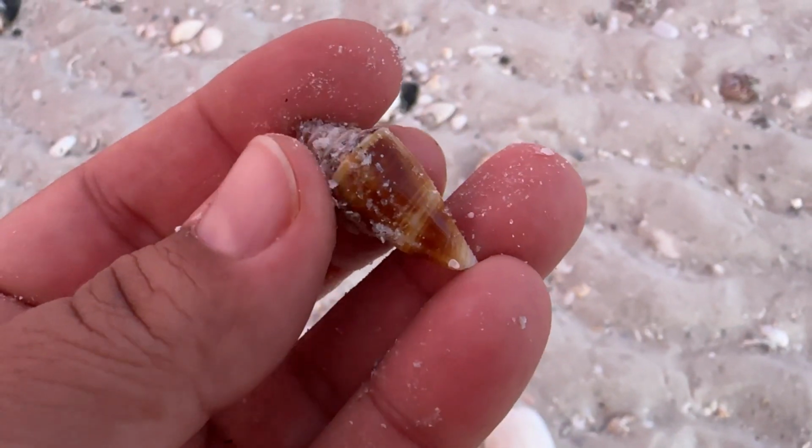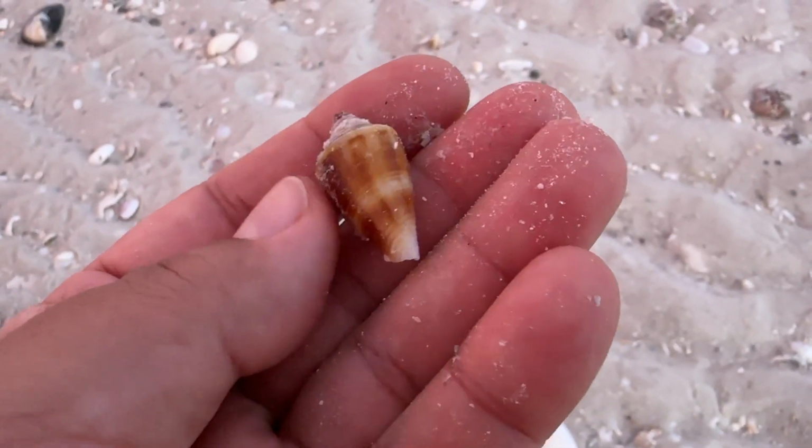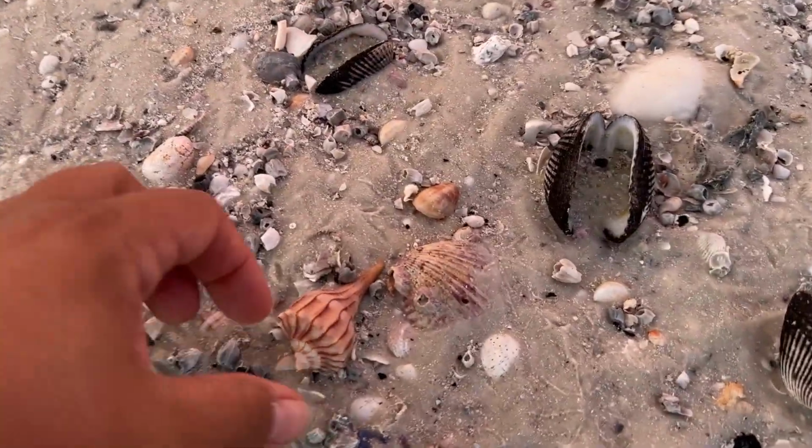Here is a beautiful Florida cone. I love finding these in a darker variety like this one. I see them like orange, your typical orange and yellow. There's a banded tulip and a lightning whelk.